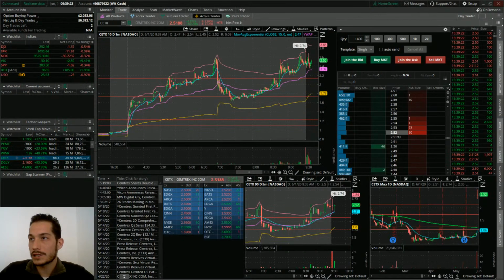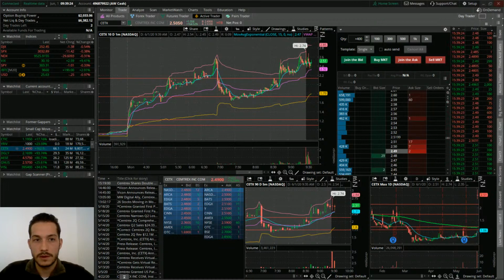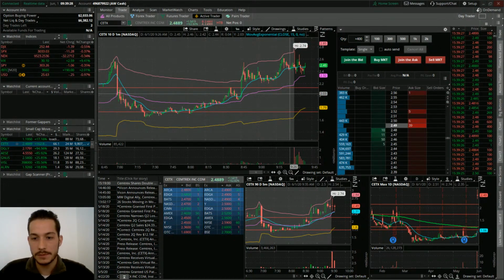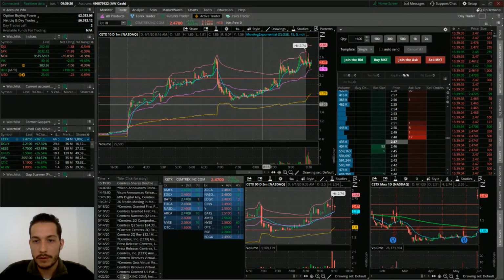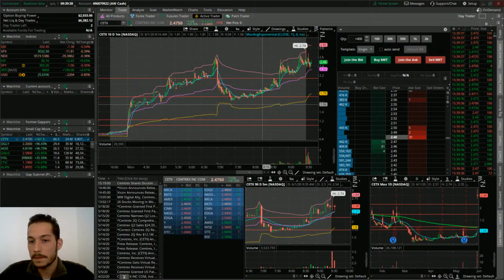Just watching it. CETX, I'm not sure yet. I want to see some sort of 5-minute setup, not really seeing something like that. Maybe I'll buy near 2.2. I don't know. Like I said, I don't see a specific setup that I want to trade yet. It's a little choppy right now.